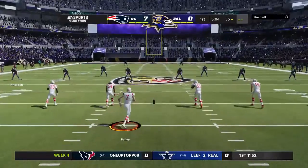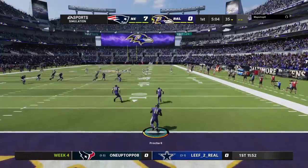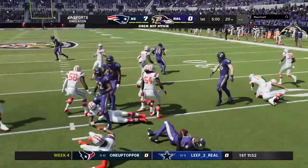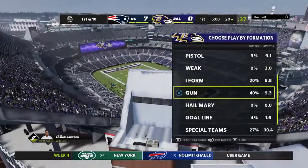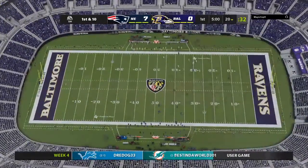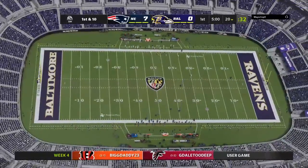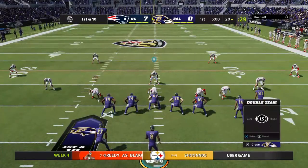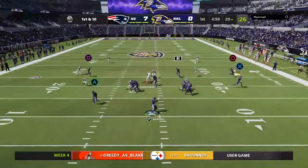Bailey now to kick it away after the touchdown. Prochet to return it. And he'll be brought down right on the chalk of the 20. The Raven offense set at the line for this next drive, and hoping to do better than they did their last possession when they punted the football.